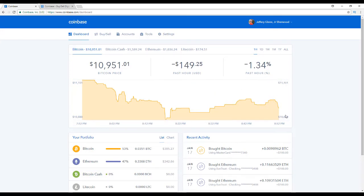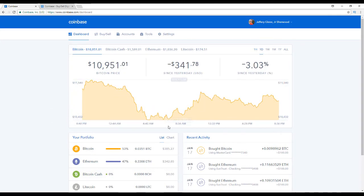But if it's really going down, then I'll sit here and watch it and watch it and watch it, and then I'll decide what my entry point is going to be, which is what price I'm actually going to buy the Bitcoin for, okay? So once you have figured out, hey, it's down to like the all-time low for the hour here, and you can also look at the last 24 hours and see if it's up or down. So it's down $341 from yesterday.